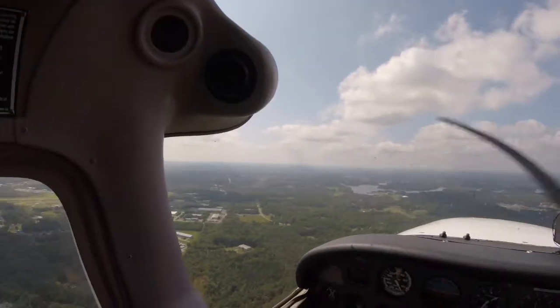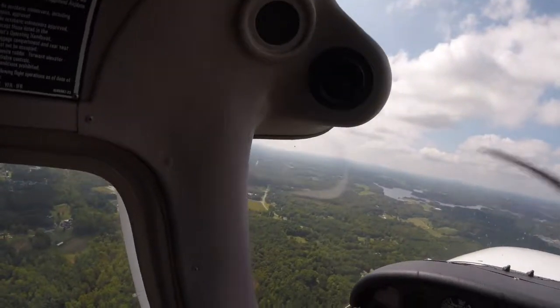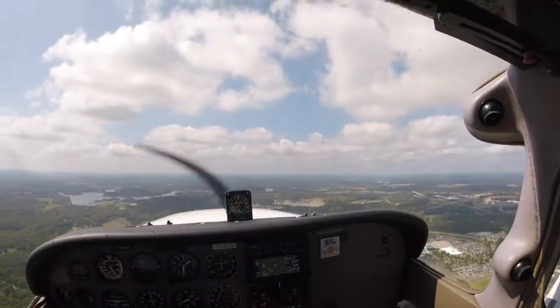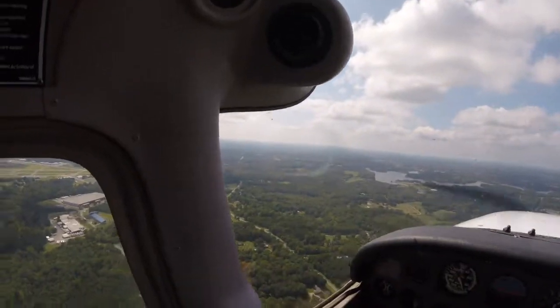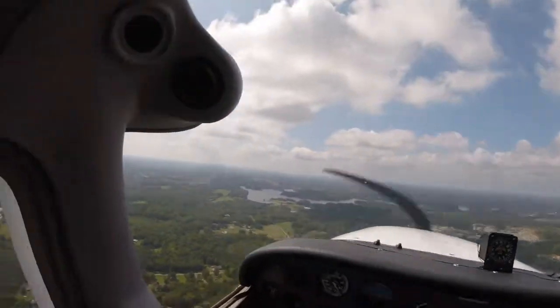All right, so we're not going to pull the power just yet. Since this other airplane is still on final, we're going to let them get past us, and then they're going to be our mark. All right, so I should go back up to 1600? That's right, yep. Good job.